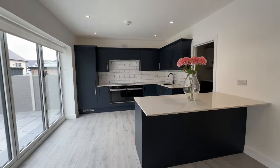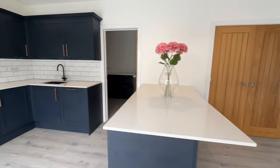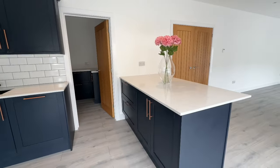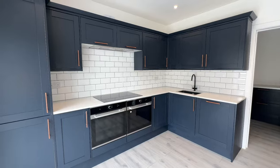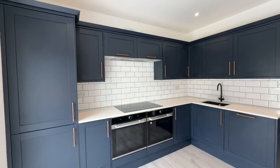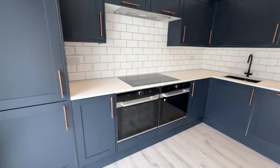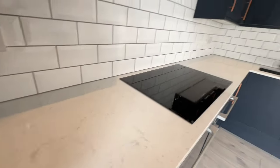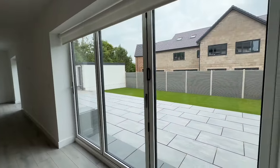Now, the kitchen's got a wonderful stone work surface. The breakfast bar area's got space for seating. It's also got some cabinets. It's a lovely dark blue colour with some integrated appliances. So you've got a couple of ovens, an induction hob, you've got fridge, freezer, dishwasher, all with this fantastic work surface over and light streaming in through those bifold doors.